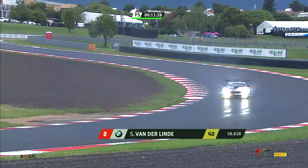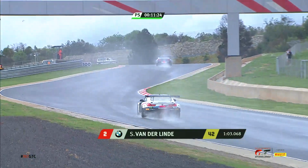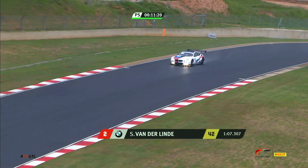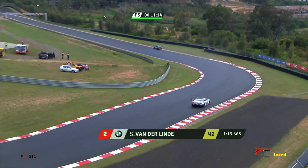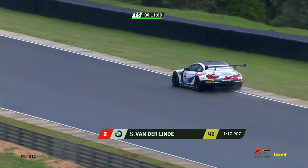So Sheldon van der Linde heads here through the S's and now is about to make the climb up towards Liaco. Yeah, so he is, I suspect, the first driver to set a lap that's going to have any meaning whatsoever, and whether that will be eclipsed, improved upon, or will stand will be all dependent on what happens over these remaining 11 minutes and 10 seconds.